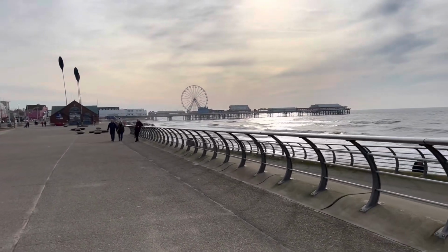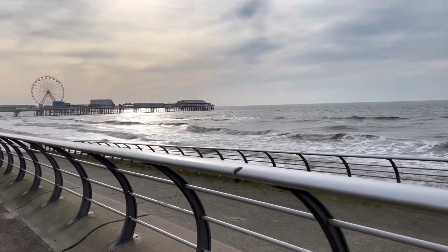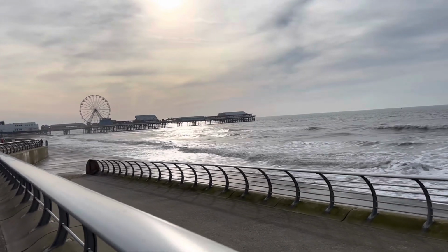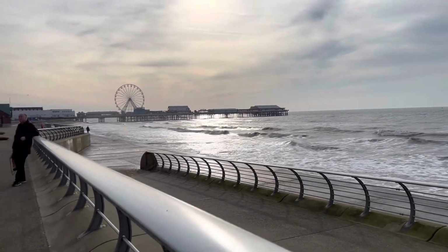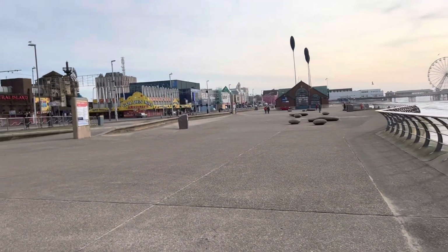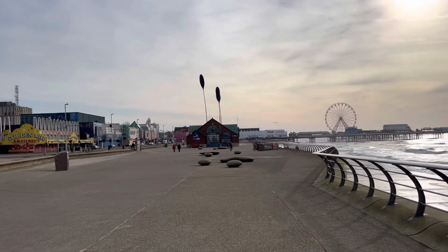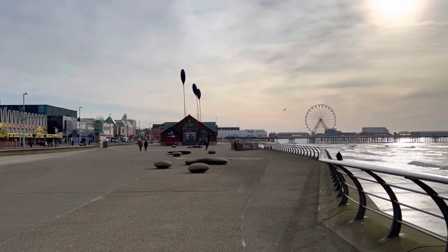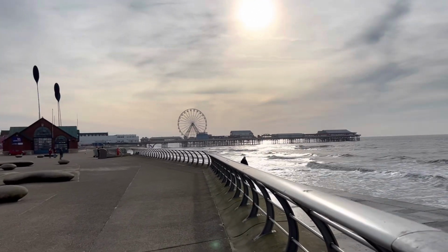A minute before I turned the camera on, he was busy dancing. And the light's starting to drop a little bit now. It's starting to go a little bit hazy. And it's still lovely, but it is bitter cold. So another few weeks and everything will be looking such a lot busier.